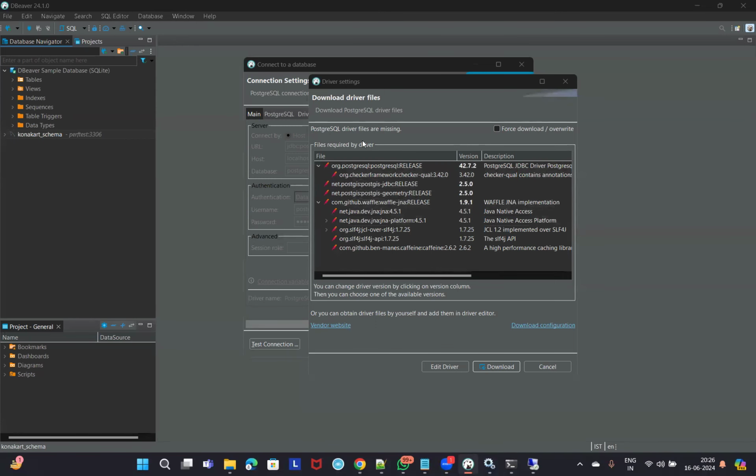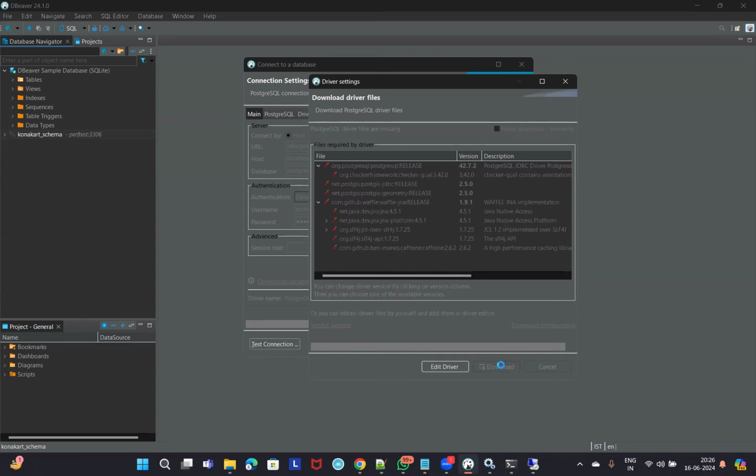So let me quickly download these driver files. It is saying that PostgreSQL driver files are missing. So let me download these driver files. It may take some time. Let me pause recording.